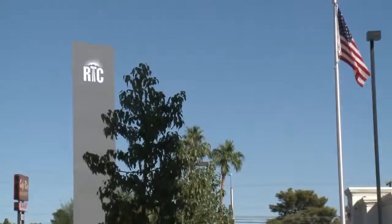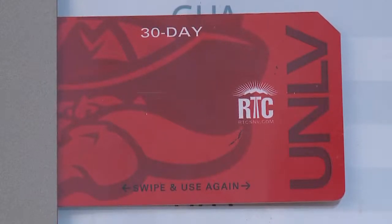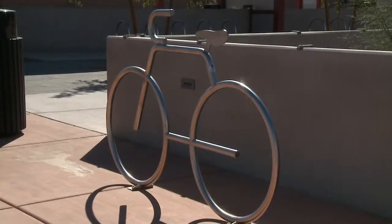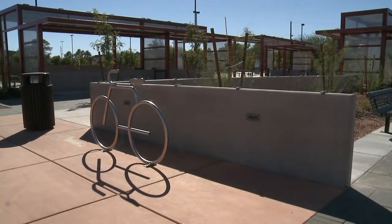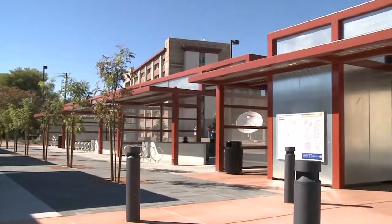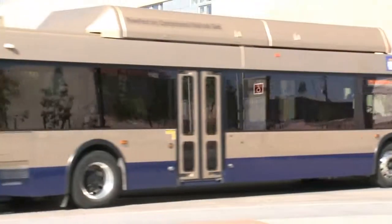and etc. RTC also offers discounted transit passes for UNLV students to ride any of the main RTC routes. A 30-day pass, typically priced at $65, is just over $30 for students. Semester passes are offered as well. So Rebels, if you want to save some money on gas or a parking pass, then pick up one of these handy little transit tickets, hop on the bus, and come to campus. For Studio G, I'm Jamie Seymour.